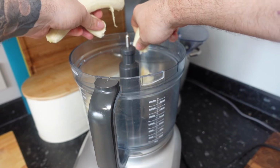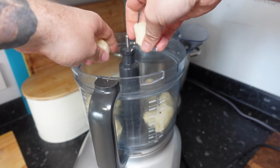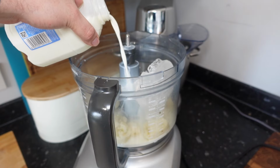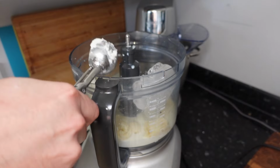So I've got 3 whole bananas here. Those are going to provide some banana flavour, but also be a thickener for our milkshake. Going to put in a good wedge of ice, about half a pint of whole milk, full fat milk, whatever you want to call it. 4 generous scoops of vanilla ice cream.